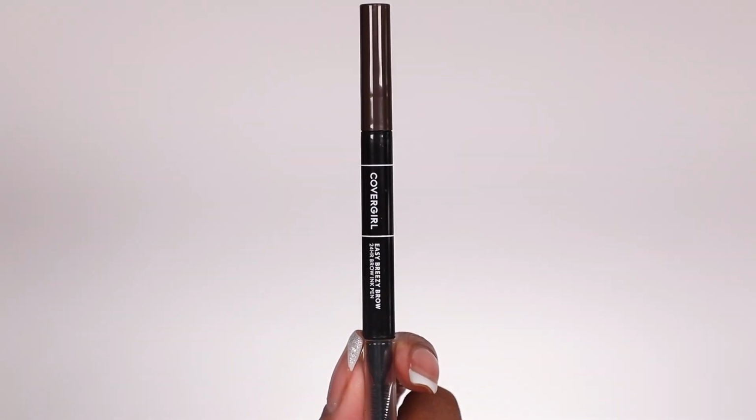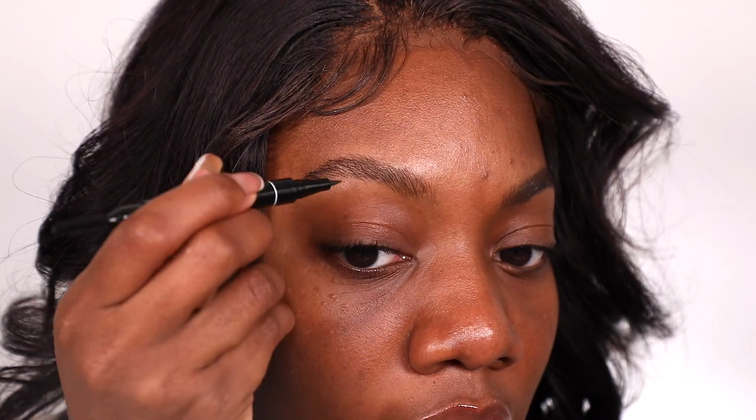So the first brow product that I'm grabbing today is the CoverGirl Easy Breezy Brow Pen. Comes with a spoolie on one end and the felt tip on the other end. So I'm just gonna come in here and start doing hair-like strokes. I like that it doesn't come out too thick. I will say you're not gonna get the finest brush stroke, but it will do.